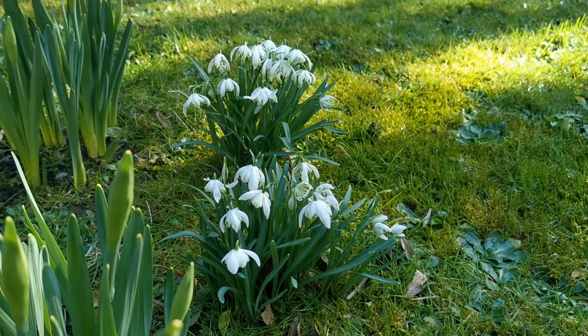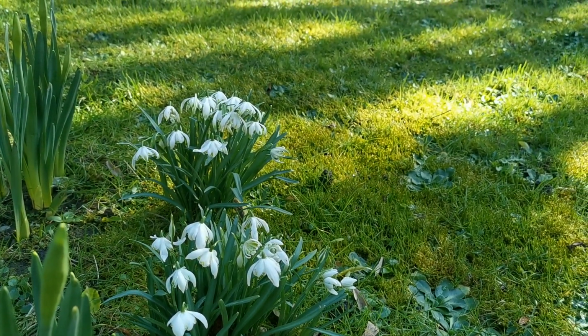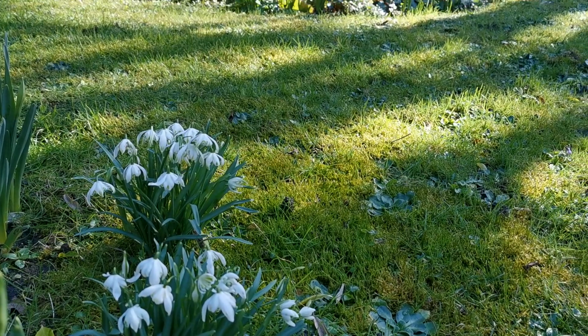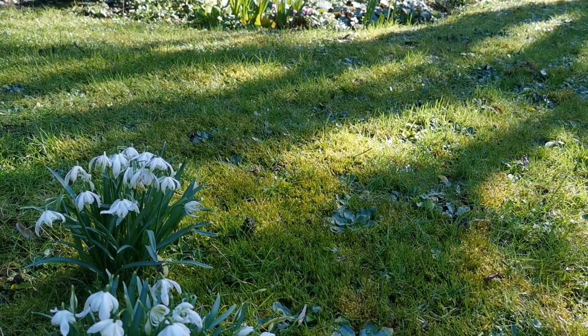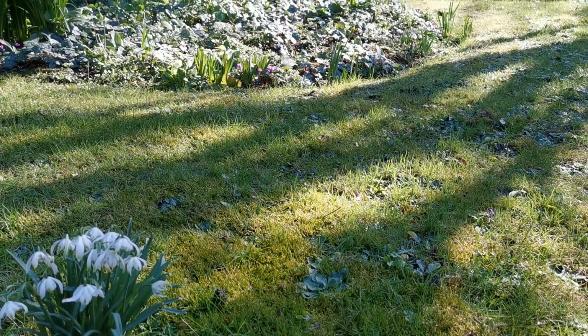Well, welcome back to Gardeners Cottage here in Blakeney, North Norfolk. On a beautiful spring morning, we've come over to the cottage to do a turnover. I'm just going to give you a little run around this garden to show you what's happening here.